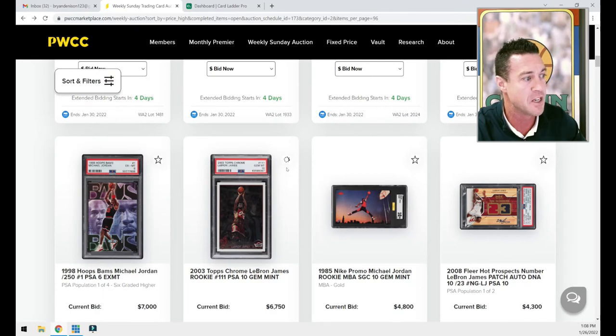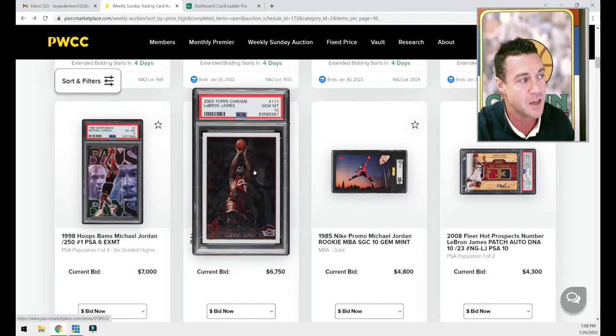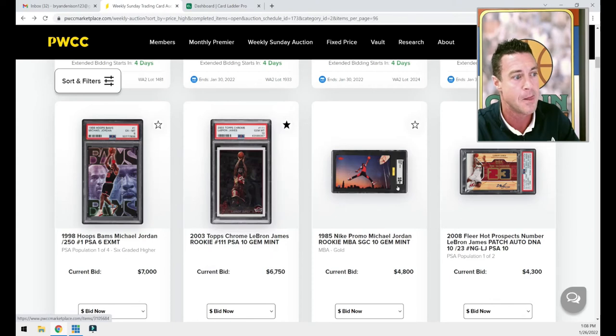The next card I'm interested in just because I have 3 of them. I'm not interested in bidding, but it's the age-old, iconic LeBron, go-to flagship rookie card, the 2003 Topps Chrome PSA 10. And this one looks to have phenomenal centering on the front and great eye appeal to you guys.